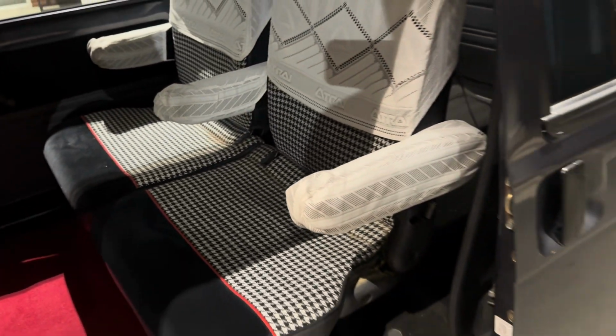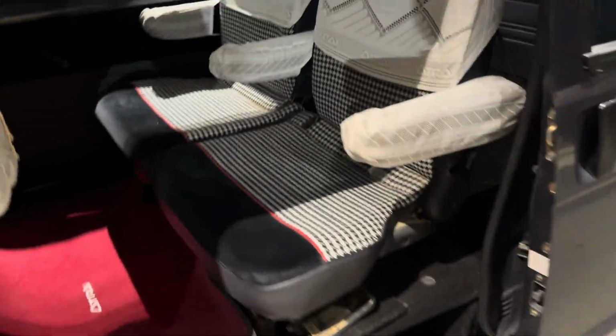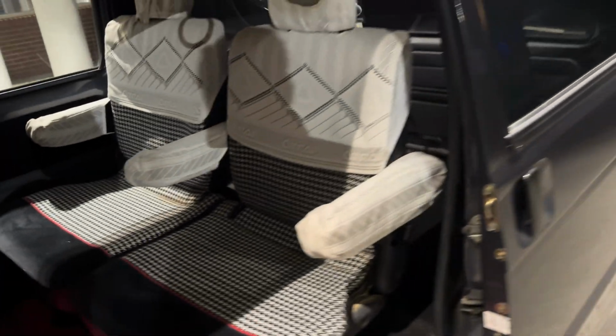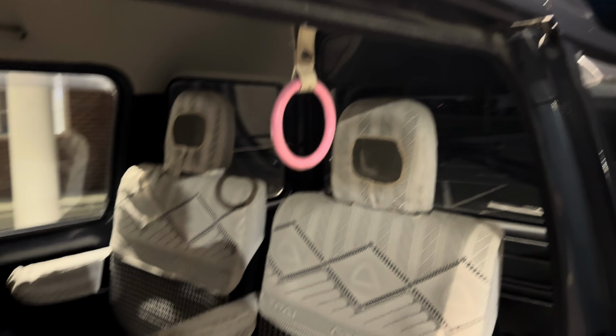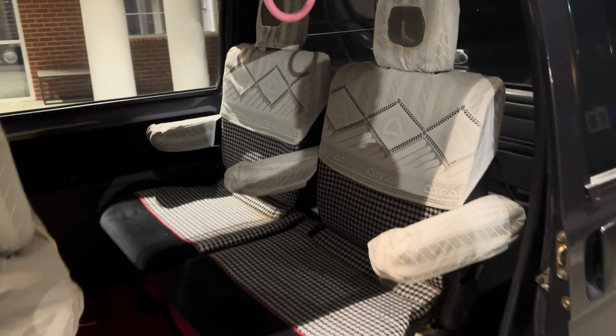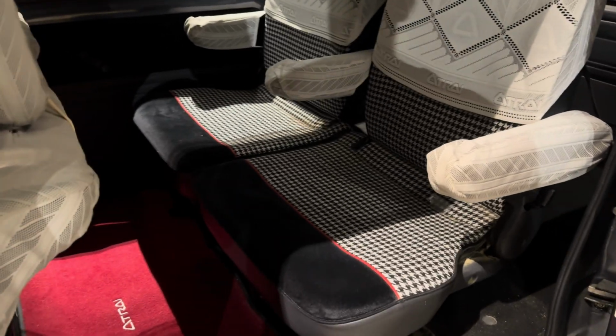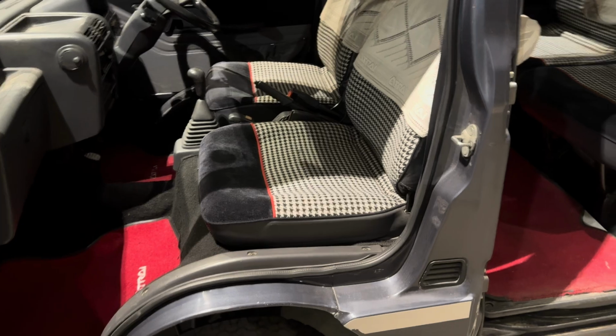I apologize for the lighting out here, but as you can see, that interior is just so cool. Love the little seats, and of course the all original Daihatsu Atrai doilies on there. We do have a little subway grab handle there, which is very cool to see. Very JDM, the previous owner to do that.